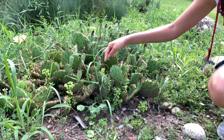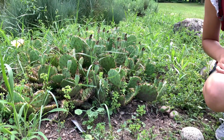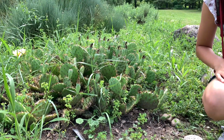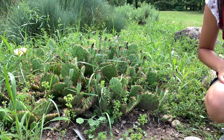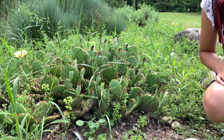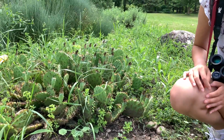They have all of these pokey spines all over them, and that makes it really difficult for herbivores to come and chew on these pads, because that means they're going to get a mouthful of spines and it wouldn't be very comfortable. So they stay really well protected like this. The plant version of a porcupine, really. They're really nice and spiny.